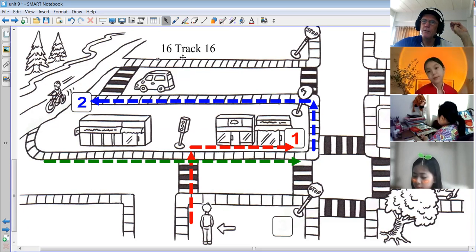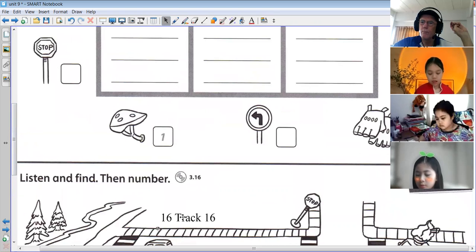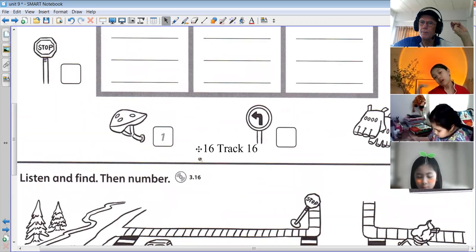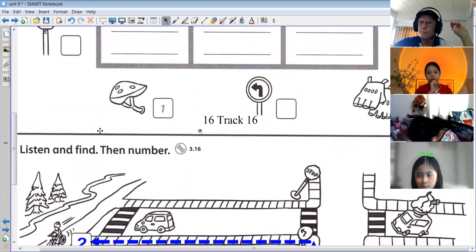You know how to do now. You now start at number two. In your book. So I've made it so you can't copy. Ha ha ha! Right, you now start at number two. Listen.